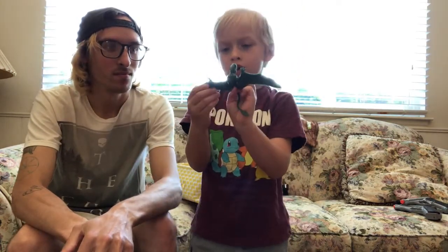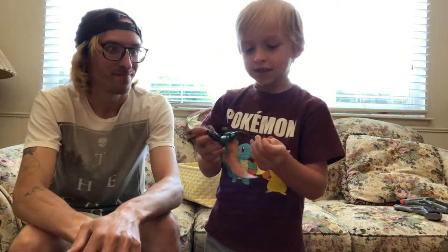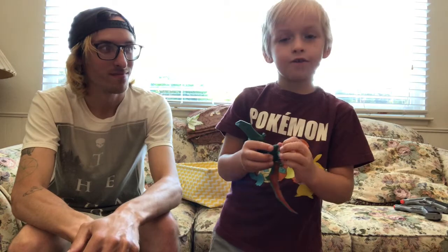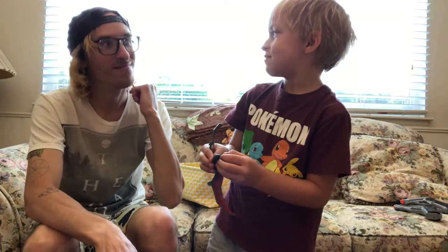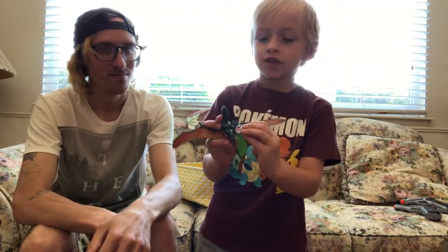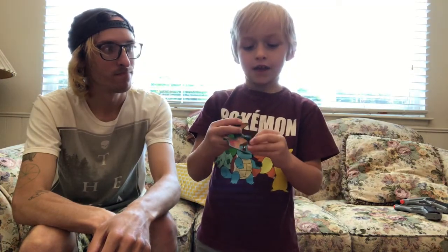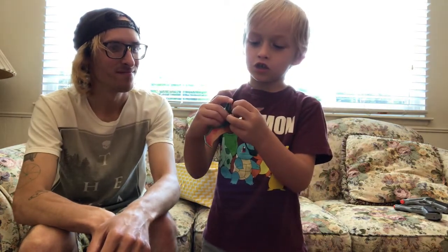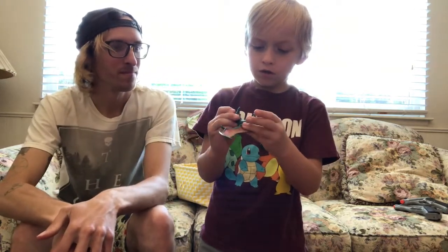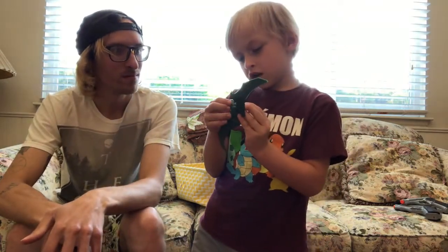If you see these with the scanner on it, that's scanner dinos. And if you see a scanner dino app, scan your dino, and the ones I don't have, make a video, and let's see it. And this has a chomping action. And it moves its head down or up, not side to side, just not that good.